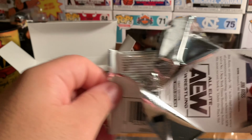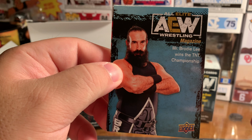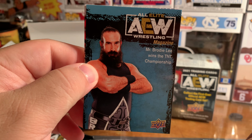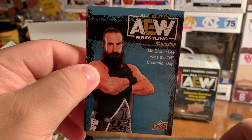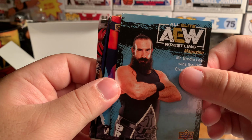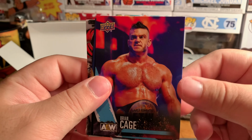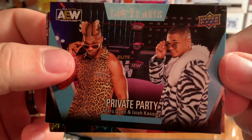Next up, ooh, Mr. Brody Lee. I was going through some old cards the other day and I found his WWE rookie card, and I can't remember what type of refractor. It was the top tier refractor of his rookie, so I didn't realize I had that on hand until I was going through some old stuff. It's a pretty neat find to see once again. We have Brian Cage. Another tag team. This one has Private Party.